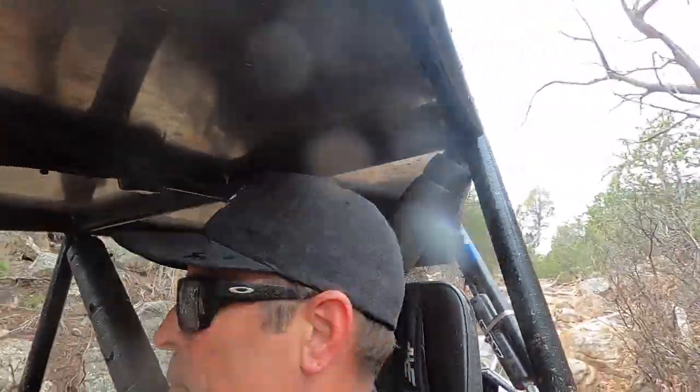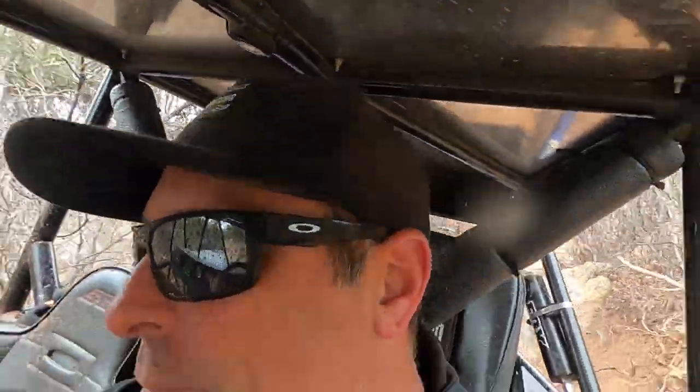I've been stuck out in these trails in the rain before. It's not too much of a mess, but definitely makes it interesting.